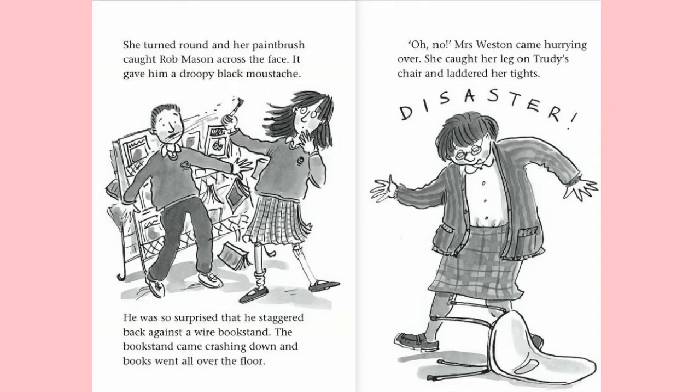He was so surprised that he staggered back against a wire bookstand. The bookstand came crashing down, and books went all over the floor. "Oh, no!" Mrs. Weston came hurrying over. She caught her leg on Trudy's chair and laddered her tights. Disaster.